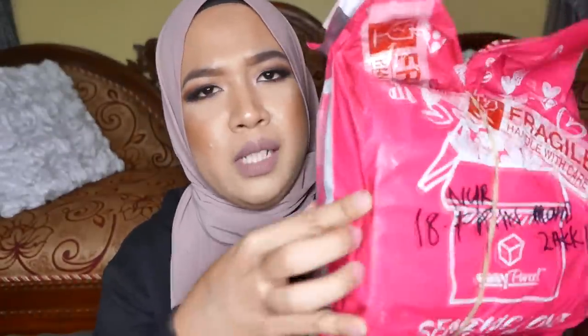I already know what's in here. Ni dok raba-raba pun dah tahu how well the ID seller wrapped this thing, because it is not supposed to be this thick. Thank you for your effort in wrapping this. Tengok ni cara dia packing. Tak sampai lagi. Already see it. Are you guys ready?